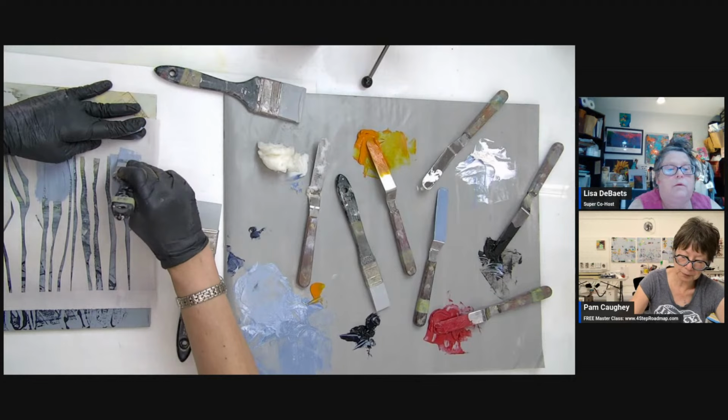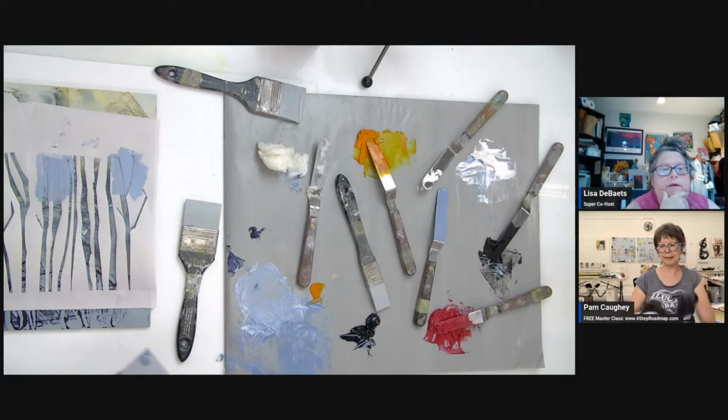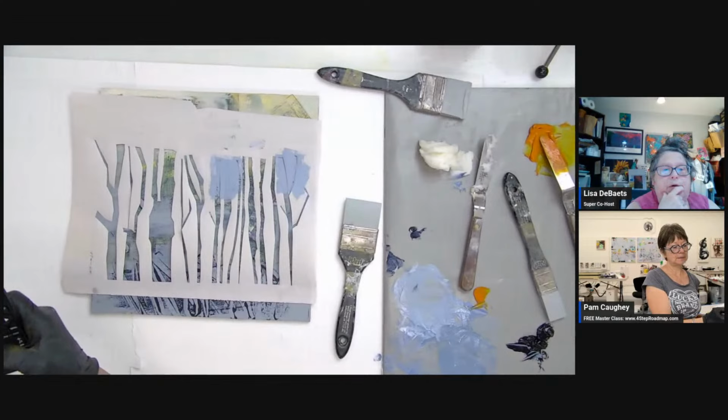Hey, Pam, can you move your painting a little more center? Gotcha. Thanks, Lisa. Thanks. Yeah, perfect. Zoom in a little bit. Oh, yeah. Very good. Yeah.